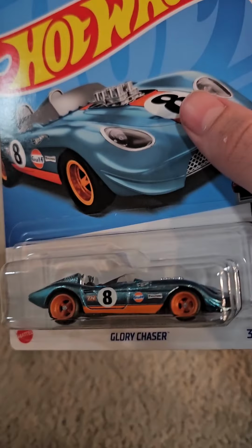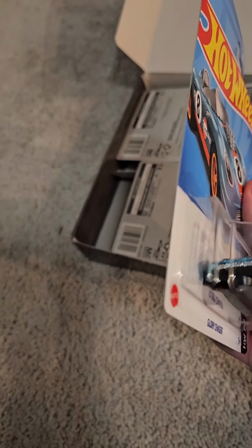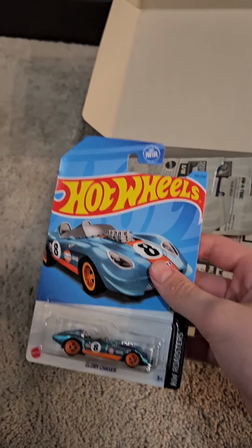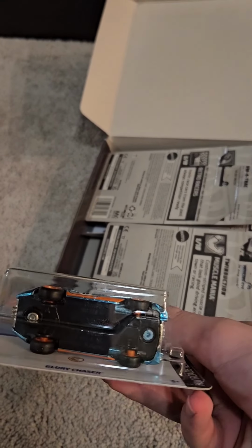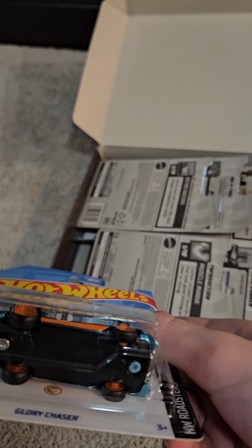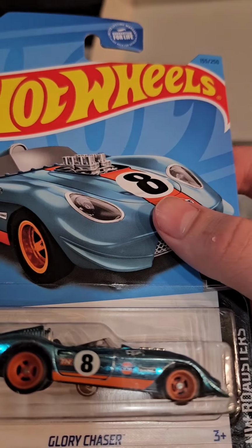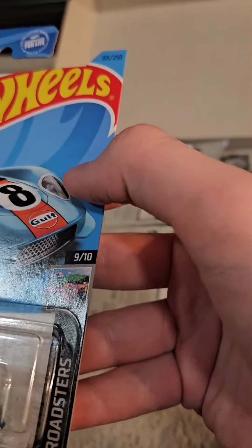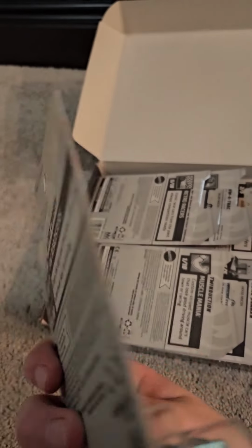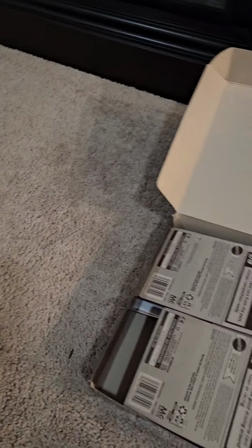the Super Treasure Hunt. Well, that's lucky. You don't get these in many of the cases, but I seem to be lucky because I've already gotten 2 out of the 4 I've gotten. And that's the symbol. There's a TH on the front as well. And it's number 9 out of 10 in the HW Roadster set. 155 out of 250 cars for 2023. And in the 2023 H case.